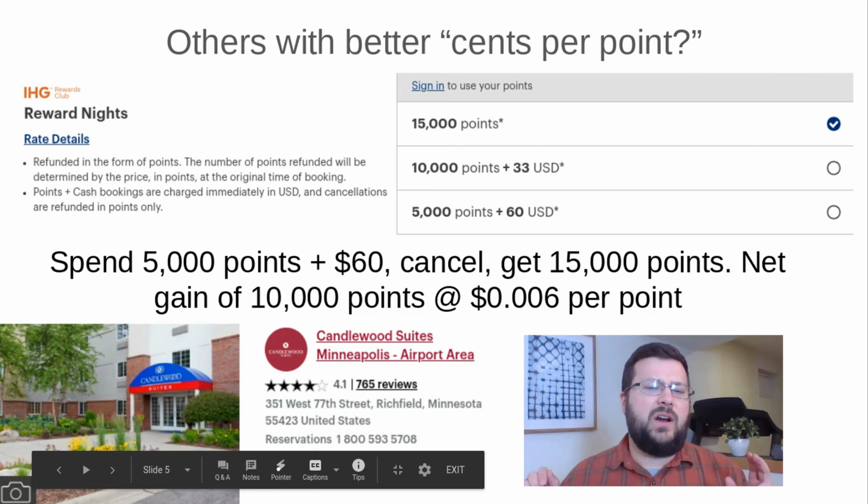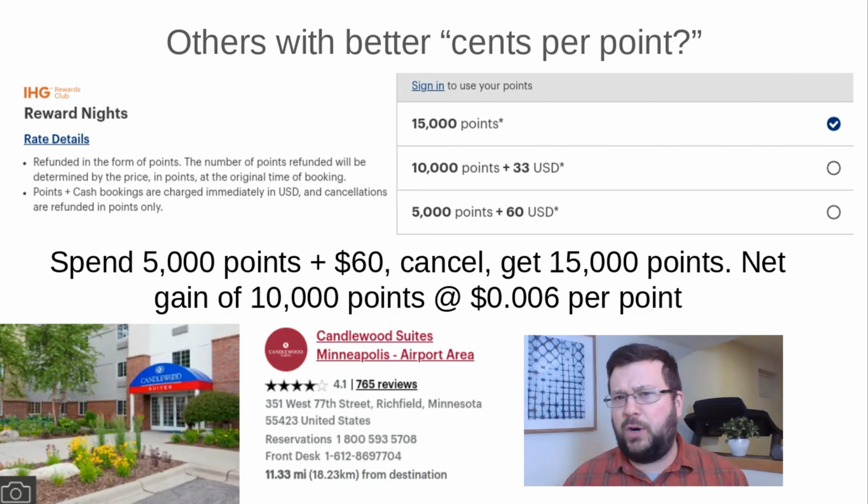So are there other places with better cents per point? Here I found one. This is the Candlewood Suites in the Minneapolis airport area. And in this particular case, again, if you look at the third option in the top right-hand corner, 5,000 points plus 60 US dollars. If you spend 5,000 points and $60 and then cancel, you will get 15,000 points on your original 5,000 plus 10,000 more. So that's a net gain of 10,000 points. And this one is better. This is at 0.6 of a point each.